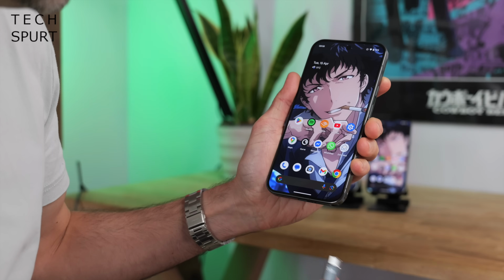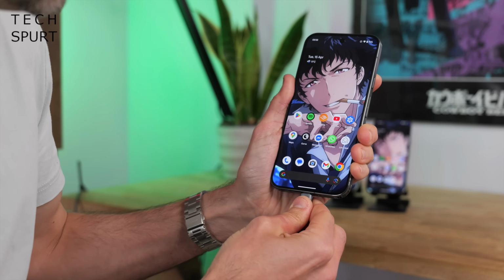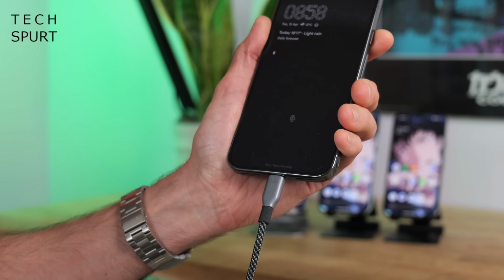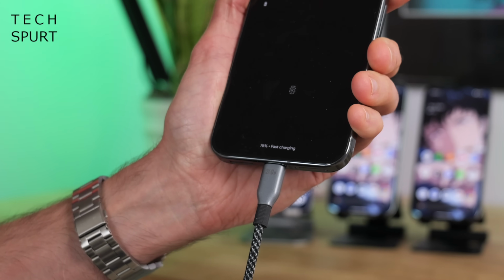If you do need to charge them back up, well, you've got 27 watt wired charging support on the Pixel 9a, 9 and the 9 Pro. That is upgraded to a whopping great 37 watts on the Pixel 9 Pro XL. So when they're completely drained, the Pixel 9 Pro XL will charge up to around 70% in just 30 minutes, which is a perfectly respectable effort.